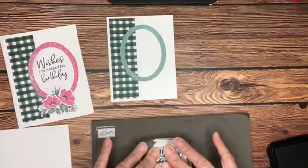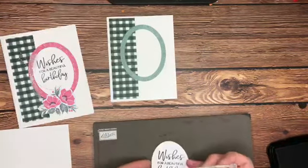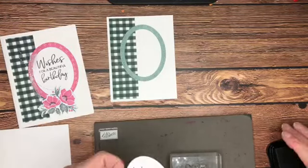Try not to get my head in the camera, and give that a second to transfer our ink over. Let me see how we did. Looks like it's pretty good.